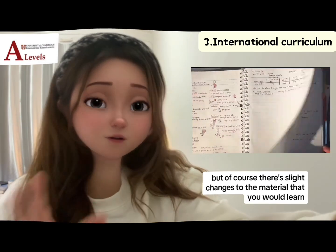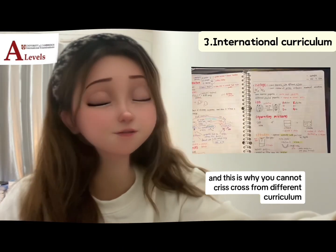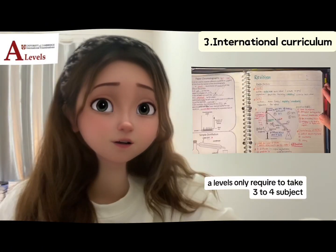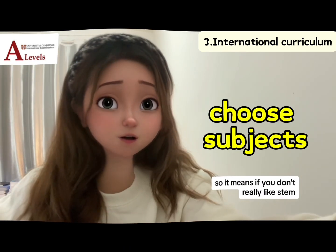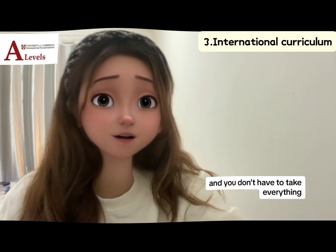But of course, there are slight changes to the material that you would learn, and this is why you cannot crisscross from different curriculum, because you may end up doing a test that is completely different from what you have learned. A-level is only required to take 3 to 4 subjects, and you can choose in whatever division you want. So it means that if you don't really like STEM, you can actually focus more on social studies or the arts, and you don't have to take everything.